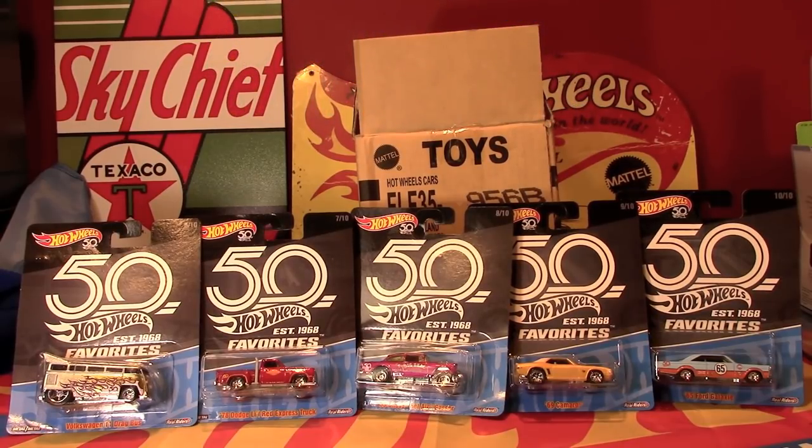None of these castings are new. These are all repaints, but they do look really nice from my initial impression of them. Pulling them out of the case, they look pretty nice, a little bit nicer than they looked in the photos I had seen prior.